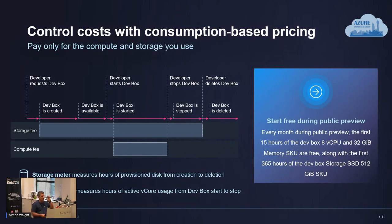Sorry, a bit quiet. Did you get a price for this? Like, is it compared to us in the VM versus DevBox? What's the price? Oh, so the question is, if I heard it correctly, because I'm a bit deaf, is the pricing of DevBox versus, say, running a virtual machine in Azure? Good question. I don't know off the top of my head.